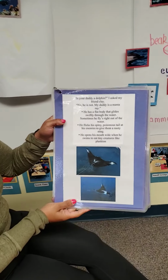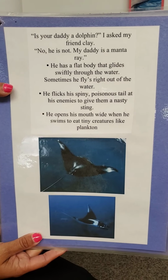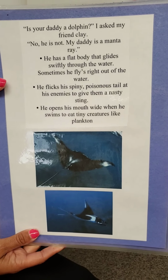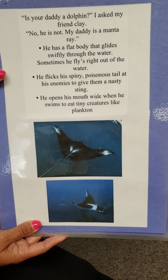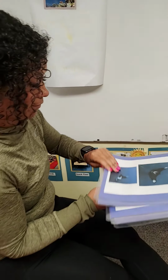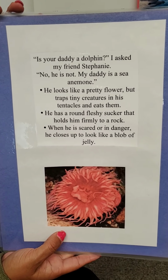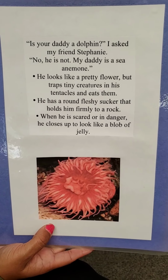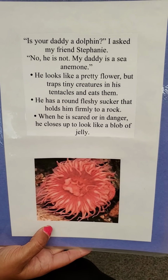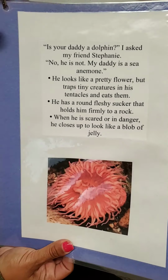Is your daddy a dolphin? I asked my friend Clay. No, he is not. My daddy is a manta ray. He has a flat body that glides swiftly through the water. Sometimes he flies right out of the water. He flicks his spiny, poisonous tail at his enemies to give them a nasty sting. He opens his mouth wide when he stings to eat tiny creatures like plankton. Is your daddy a dolphin? I asked my friend Stephanie. No, he is not. My daddy is a sea anemone. He looks like a pretty flower, but traps tiny creatures in his tentacles and eats them. He has a round, fleshy sucker that holds him firmly to a rock. When he is scared or in danger, he closes up to look like a blob of jelly.